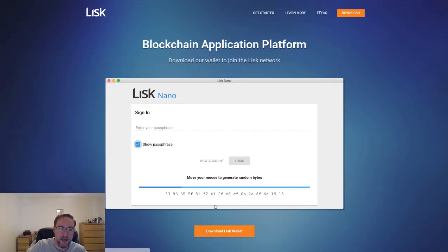So you download the wallet, you then log in for an account, and then you would withdraw your tokens to that wallet, which is again a web-based wallet. I will be covering wallets in a different tutorial video, so look out for that. Also help you set up a MyEther wallet as well, so look out for that one.